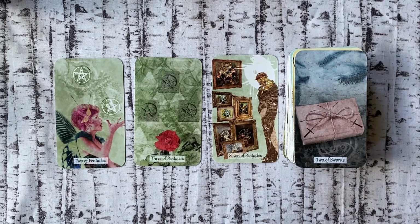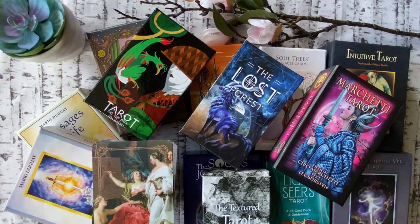Take care. Thank you for joining me today for part 3 of tarot decks I really like but don't love yet. Stay tuned for more videos. We'll be getting into decks I'm getting to know, decks that I really haven't worked with yet, that sort of thing. So those will be decks that I'm also feeling out to see if they were just impulse buys or something that I'm really interested in diving deeper into.